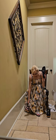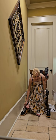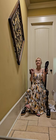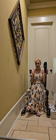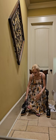But anyway, back to the shoes. Love these. Love, love, love. I'm a big Tory Burch fan. Flip-flops are my thing. Ooh, these barking dogs.